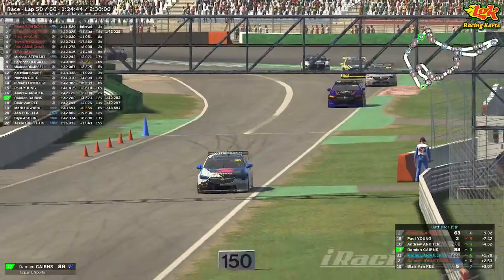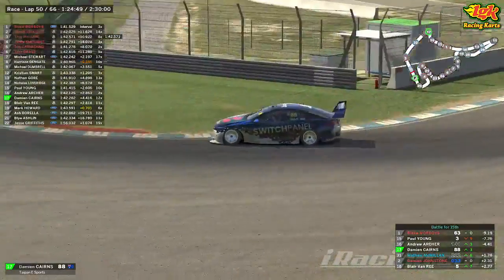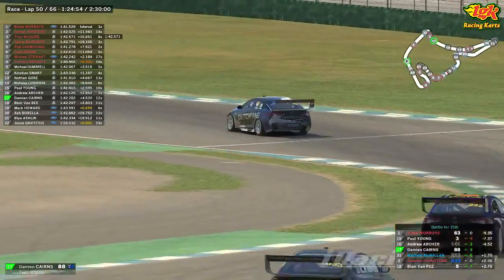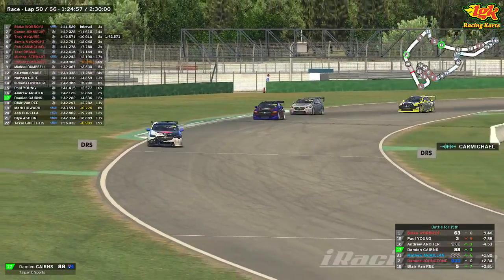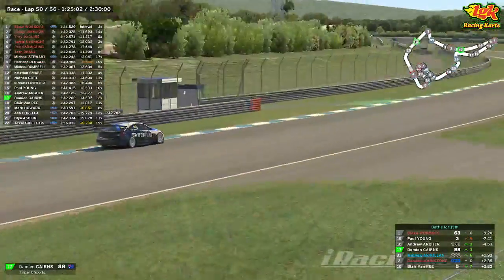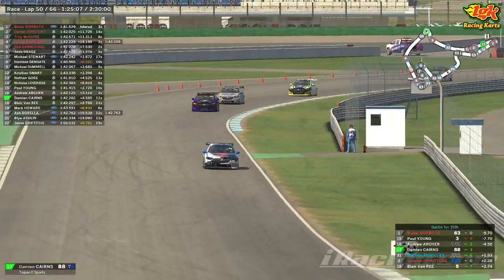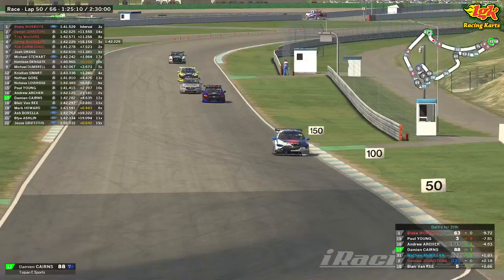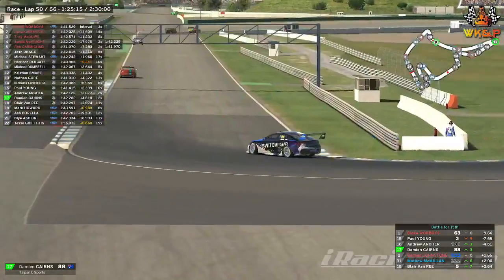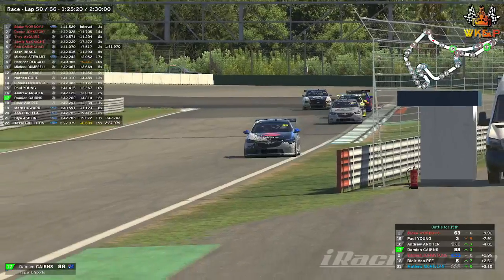To give you an idea of the depth we've got in this field in terms of I rating, we've got the likes of Damien Johnstone on 5,271, and then we come all the way back down to the bottom end with Jason DiBadito at 378. There's a big difference in I rating there. For those at home following along, your I rating is basically your level of skill and standard of winning races. We have a safety rating as well, and a driver rating, but your I rating's the main one we go by.